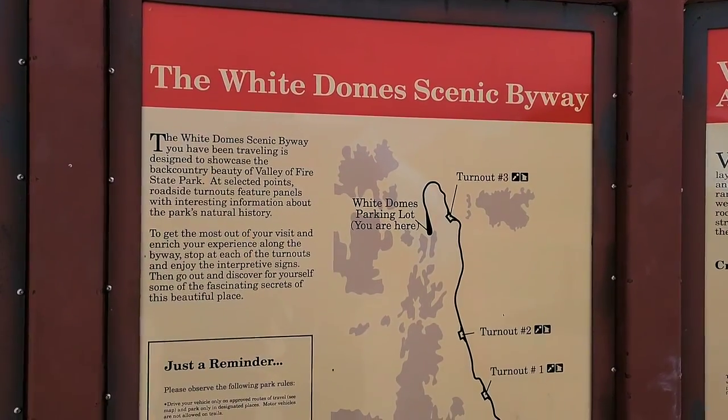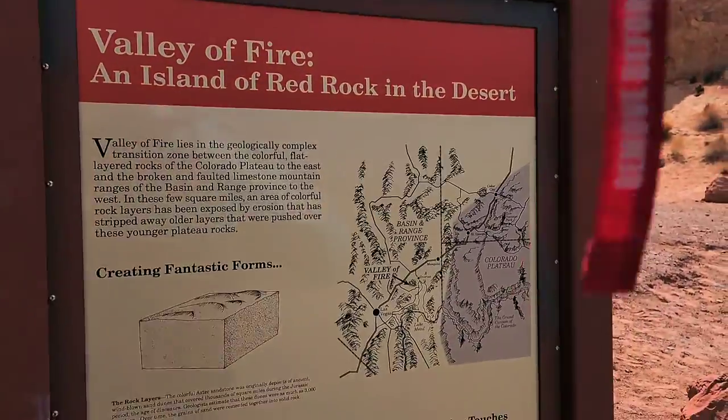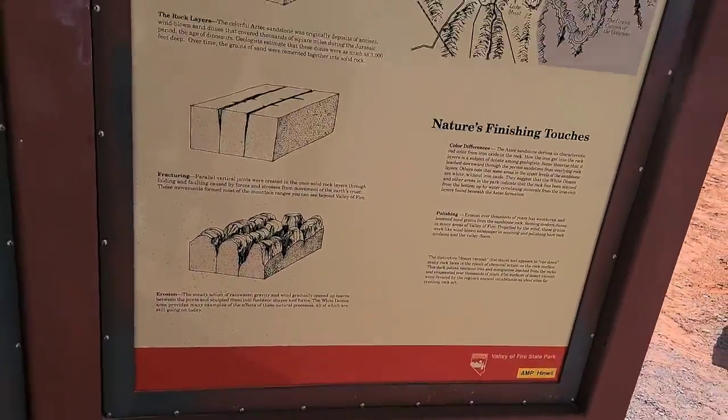Oh wow, Star Trek was filmed here. Really? Generations. Stephen King's The Stand.